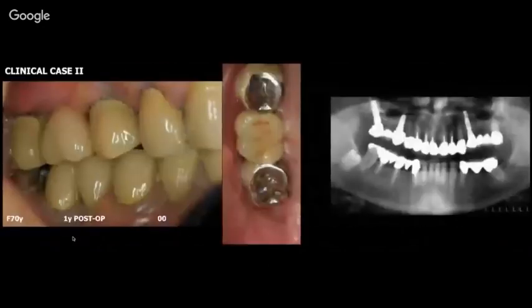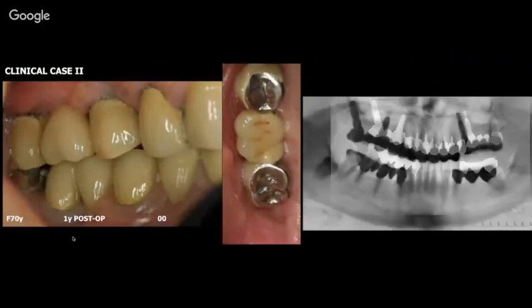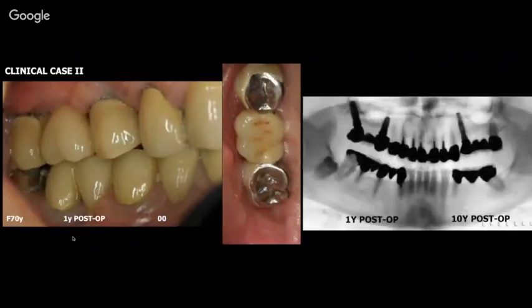When someone shows you a new technique or whatever it is for you, don't accept it if he doesn't show you long-term result. Because why should he, you say bravo?